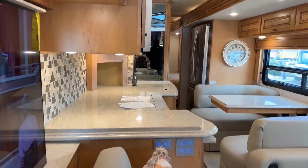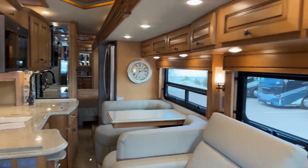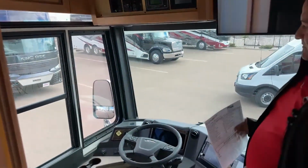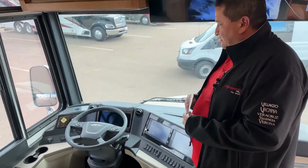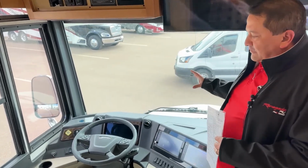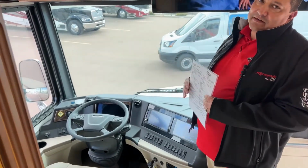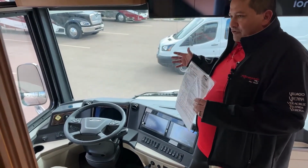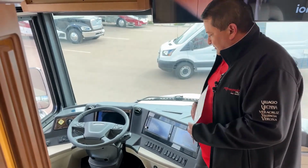Let me squeeze by you here. So up front, we'll go over some of the different options here. So this one does have the on-guard system. The on-guard system is a radar-based system. It does come with the adaptive cruise control, so basically it sends out a signal. You can't hear it or anything, but it'll keep you equal distance from the cars that are in front of you. That system cannot be disabled. So if you're driving in and you have your cruise control on and you're driving in a busy city, it may brake unnecessarily, and so on and so forth.